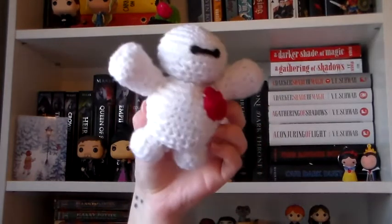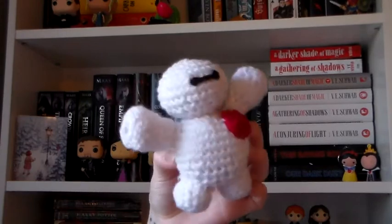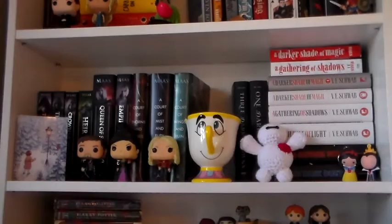Next to that, I have this little crocheted Baymax that my friend crocheted for me, and I think he's so cute. And then in the far corner over there, I have keychains of Snow White and the Evil Queen that I got in a little blind Disney keychain bag.